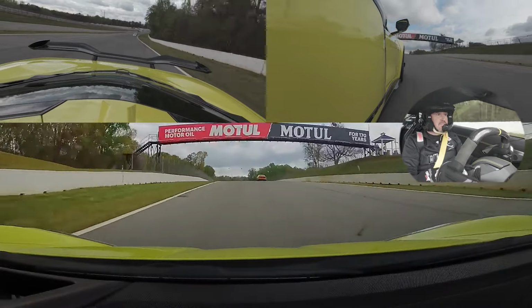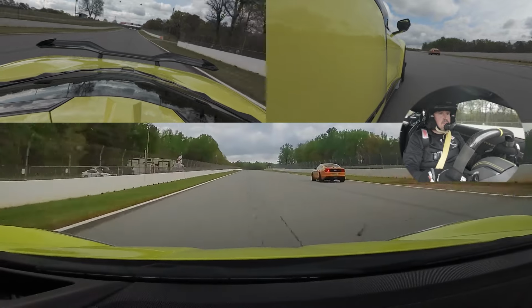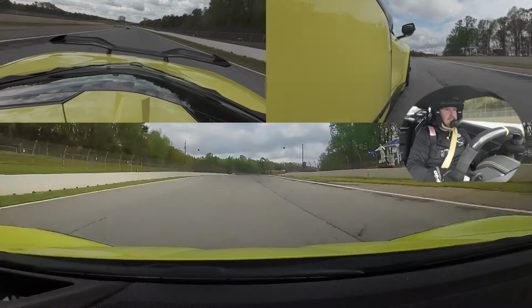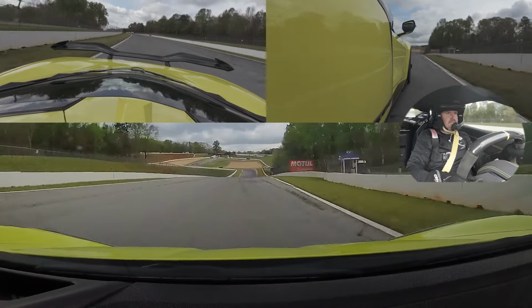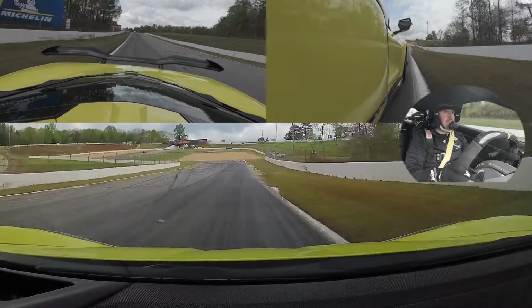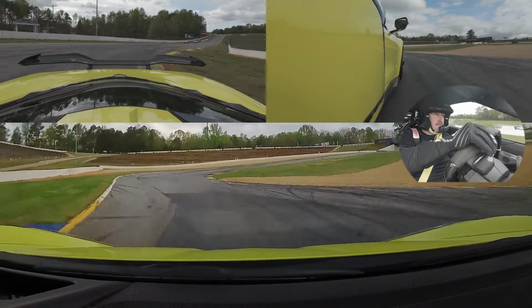This pass is GT. What's the blue flag mean? Remember? I don't remember the blue. Me either. As long as it's not black. Yep. Or yellow. Yeah. Or red.